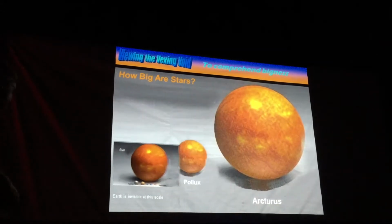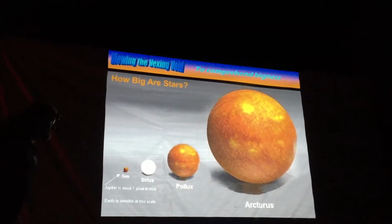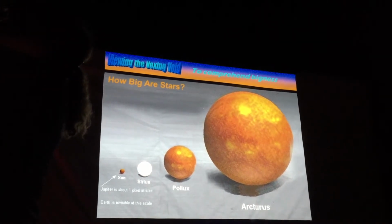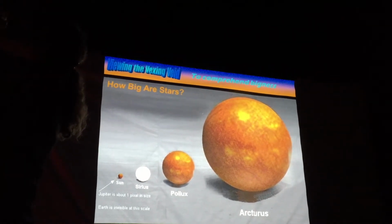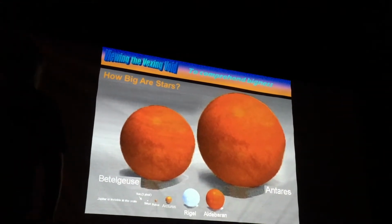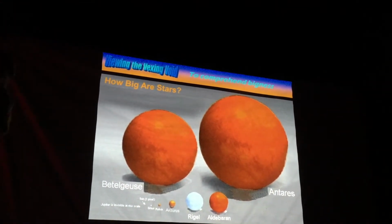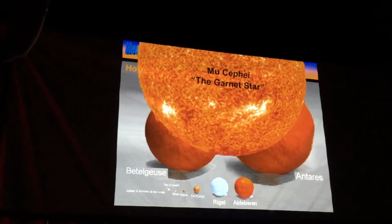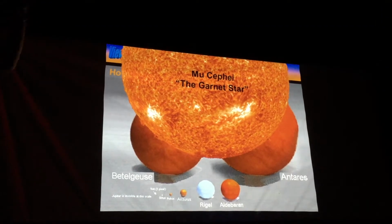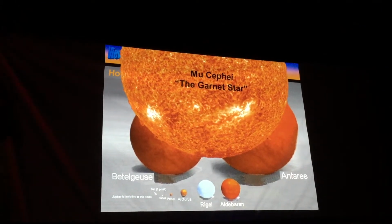But when we compare to other stars, we see that there are a lot bigger stars. Arcturus is this bright star you can see almost straight up right now. Right there. So that's pretty big. But they get bigger than that. Antares, that big star, is over right about here in the sky. We'll show you that one at the telescope too, because it's really cool. But that one's 7,000 light years away, which is pretty far.